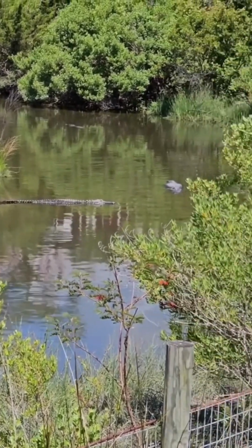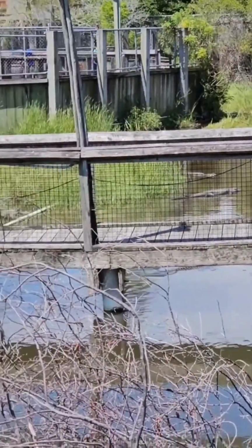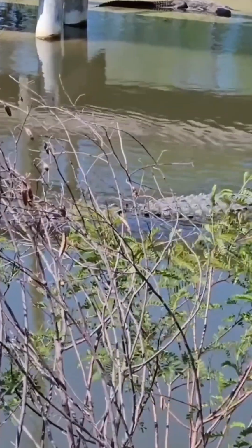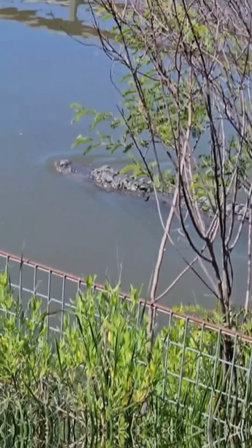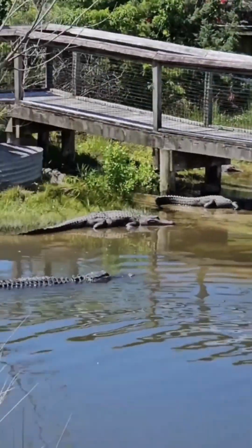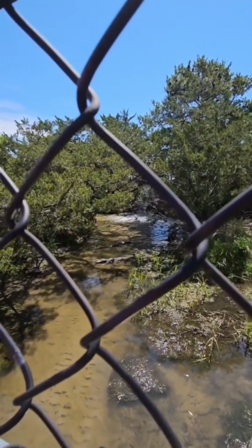This is a really cute place to visit when you're in Myrtle Beach, South Carolina. It's called Alligator Adventures. We are strolling through different parts of this zoo, but it's got a lot of alligators in different areas. Along the way we were seeing turtles, fish, bobcats. At some point we saw monkeys.